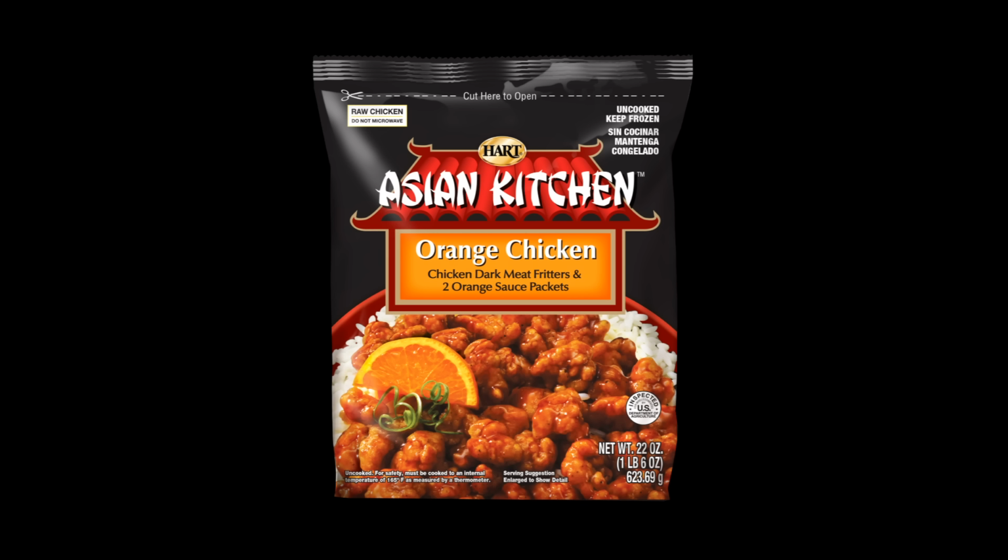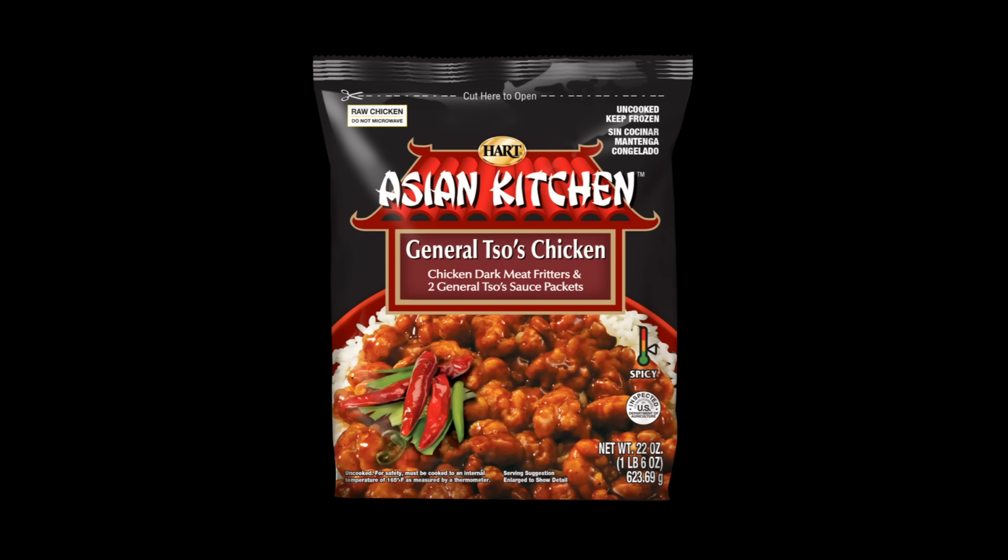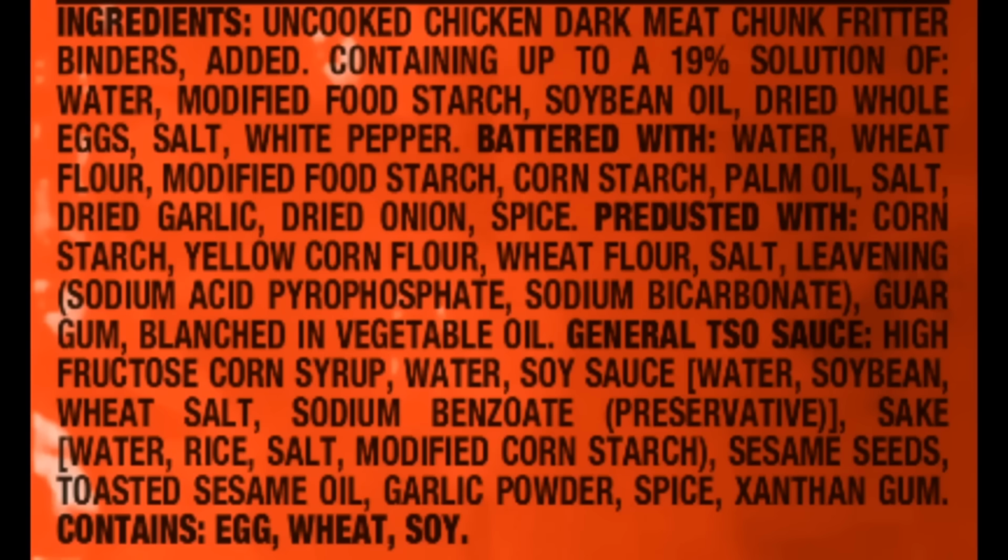So I'm giving Heart's Authentic Orange Chicken a 7 out of 10. Now for the Heart Authentic Asian Kitchen General Tso's chicken, which consists of chicken dark meat fritters and General Tso's sauce packets. Now here's the list of ingredients, and if you notice under the General Tso's sauce ingredients, there's no General or Tso in it.